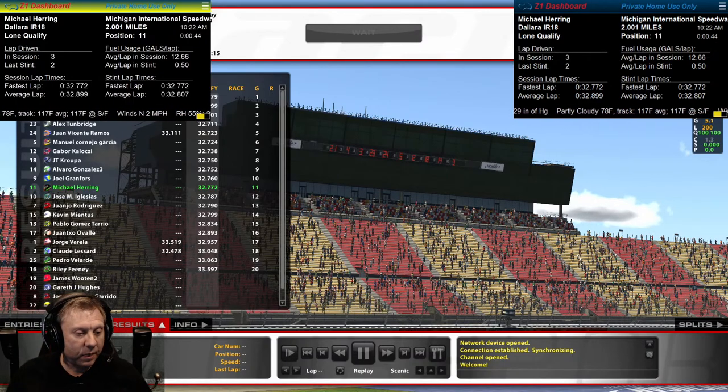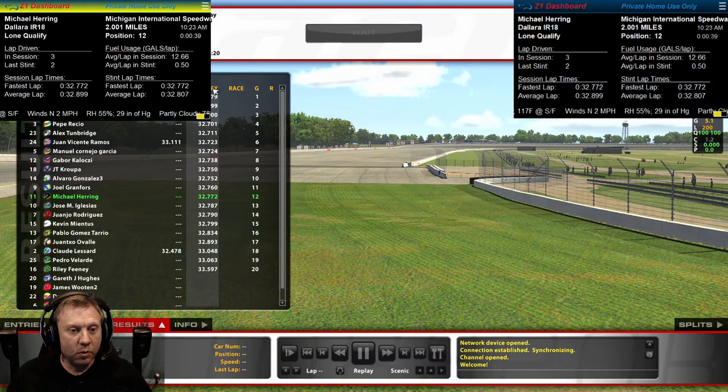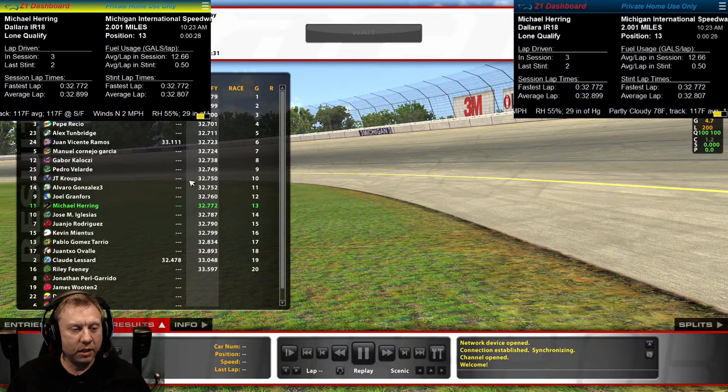So, yeah, we are now down to 12th. It's still all within that tenth, too. That is amazing. 13th, we're definitely down in the danger zone now. We're going to have to watch out for issues.